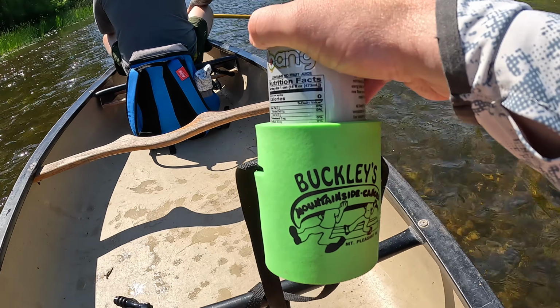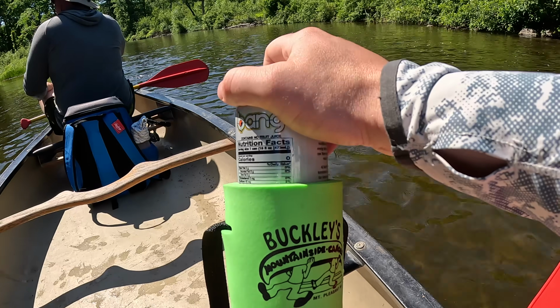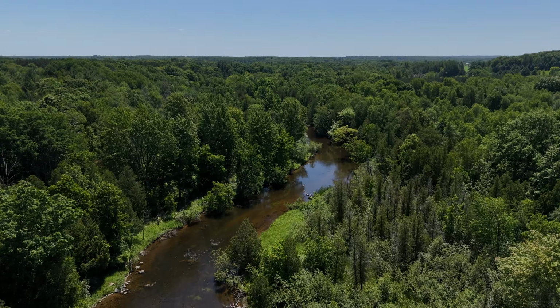See, I usually have most of my accessories that I need, but my impulse decision today was I had to buy this koozie. It's got the strap so I can make sure that I don't lose this can. That's just some bonus caffeine for me today on top of the coffee that I've already had.